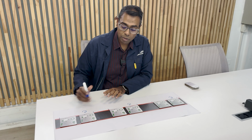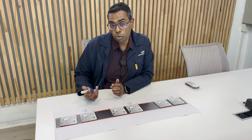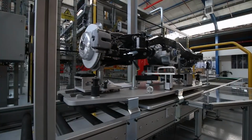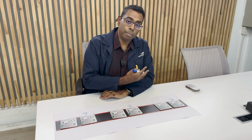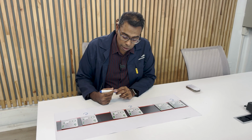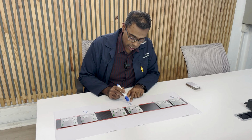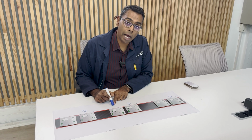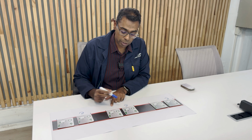To demonstrate this, I've got a little mock-up of a typical production line, and I want to first use the illustration of a conveyor system, which is this black part, and these are pallets that would run on the conveyor system, obviously moving the part from station to station. The typical configuration of a station is you have a working station where you have an operator, and typically you have a buffer station behind the working station with a pallet typically ready to move into that station.